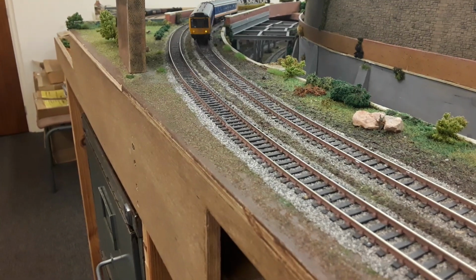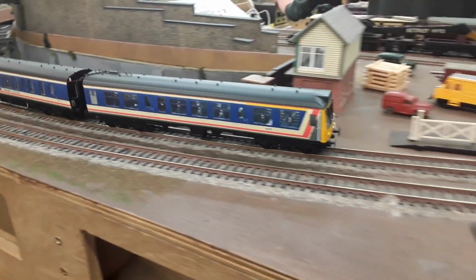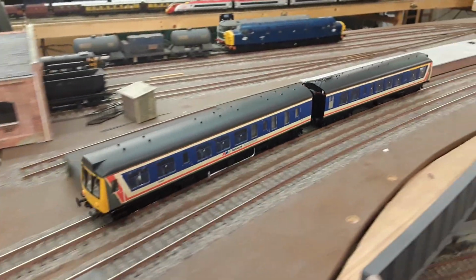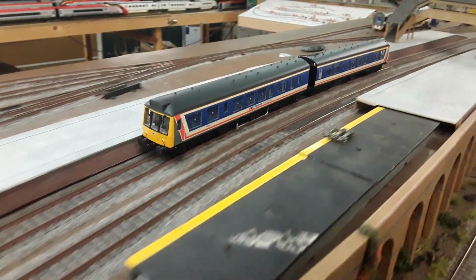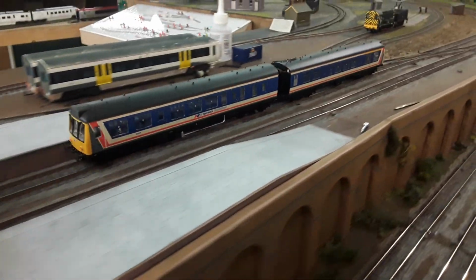Okay, the next cycle to run on DCC power is one of my own. It's an Olympic Southeast DMU, one of the 108 class. Doesn't have sound, but does have working lights front and rear. It's probably one of my favourite looking liveries.